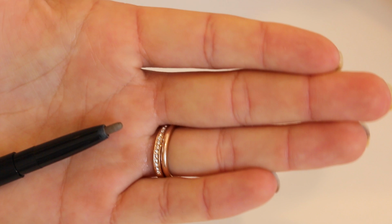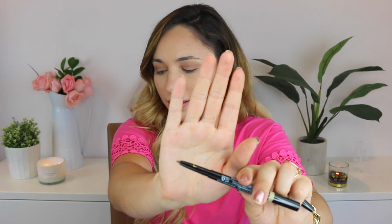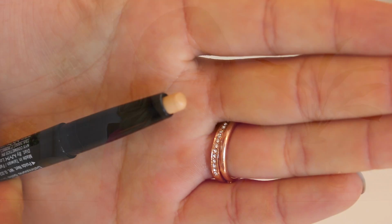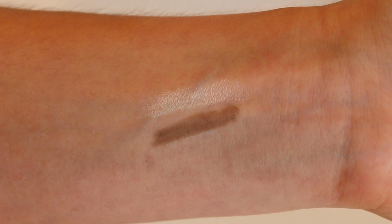The packaging is way larger than the actual product. At first I was a little nervous thinking that the product is going to be way too thick and chunky for me to be able to use, but that's what it looks like so far. So we will see how I do with that. And then here is the highlight for the brow bone. It definitely is shimmery. The only thing I wish this had, which I can't have everything, especially since this has something on each side, is a brush.